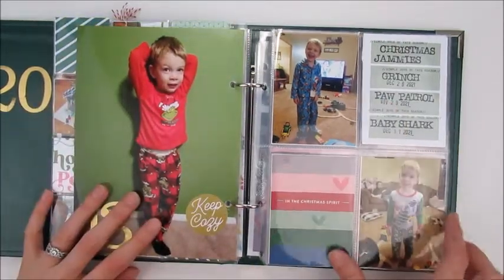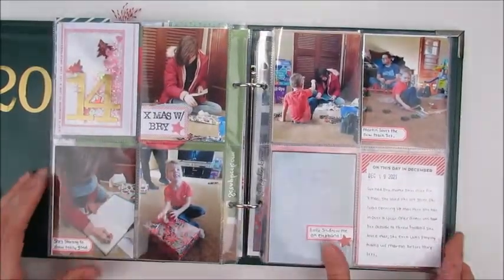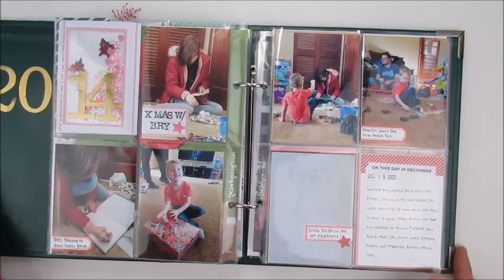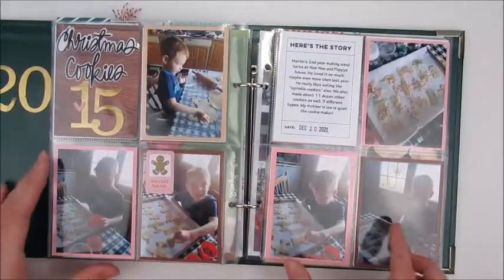Thirteen was Christmas jammies, so we have different Christmas jammies he had this year. Number 14 was having Christmas with my mom and my sister. They came up and we had our little Christmas thing there.